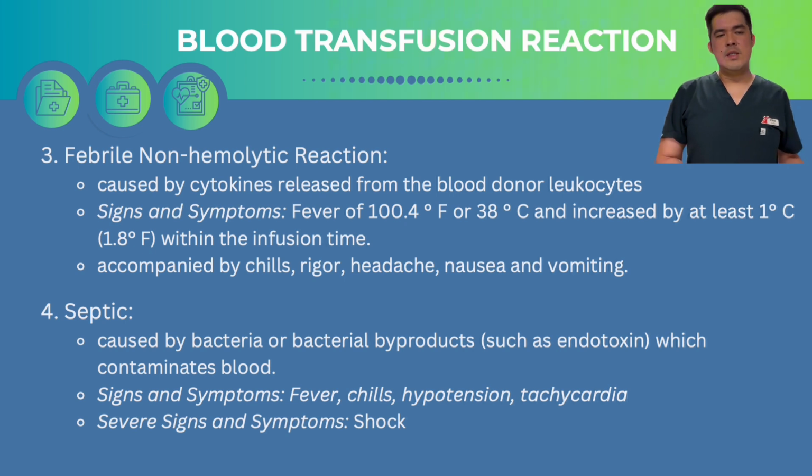The fourth one is septic reaction, caused by bacterial byproducts such as endotoxins, which may contaminate the blood. The symptoms are fever, chills, hypotension, tachycardia, and the severe sign is shock, which is septic shock.